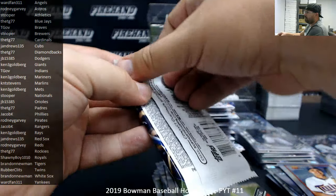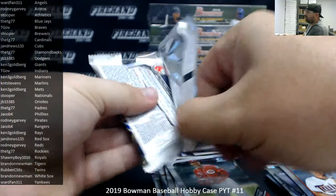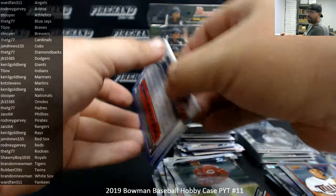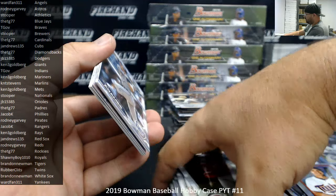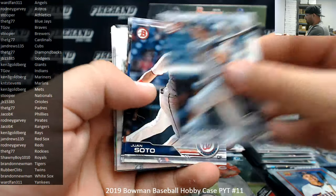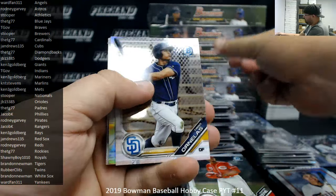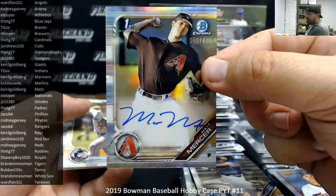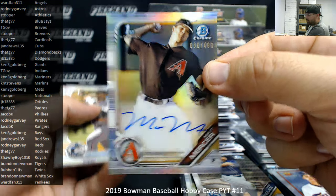Autograph pack right here. Gala rookies? Yeah, no kidding. I pulled one so far. I pulled a Jaren Jackson Jr. I believe I had the very first case I opened. Haven't seen one since. Refractor auto to 499, Matt Mercer, Arizona Diamondbacks. Diamondbacks going to the TG77.